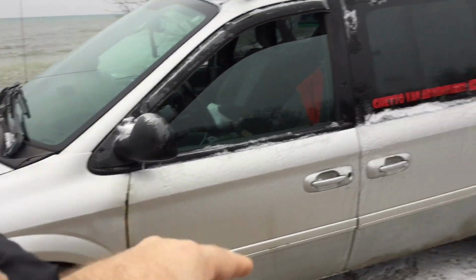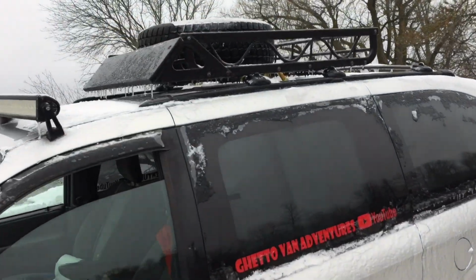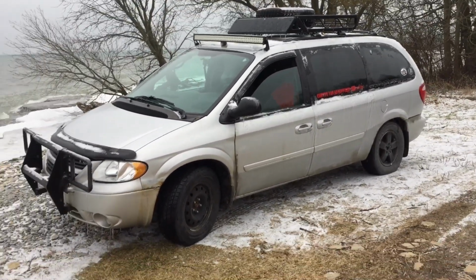I got it lifted, roof rack, big driving light, tire on top, and that's it. There it is, right there in all its glory. The Ghetto Van.